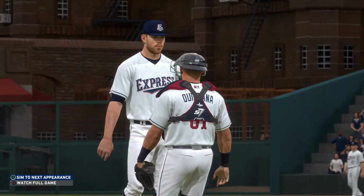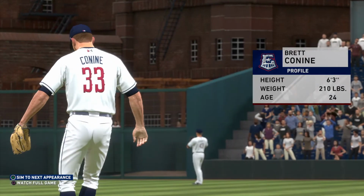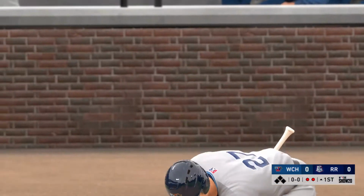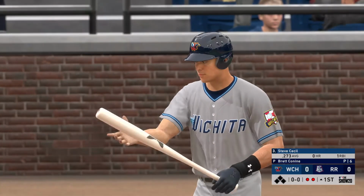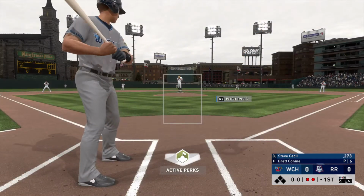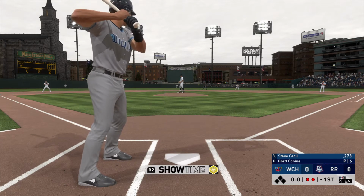So we're moving on to the next game. Brett Conine, the California-born right-hander, is on the mound. Dan Plesac, what's the word on him? Hey, it's hard to have all 4 of your pitches on, but I think if this guy can have 2 or 3 of his 4 pitches and have command of them, he's going to have a really good game.